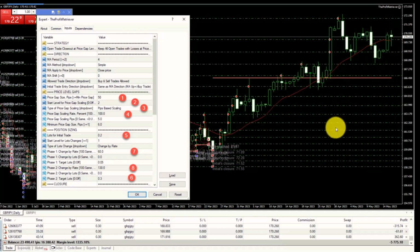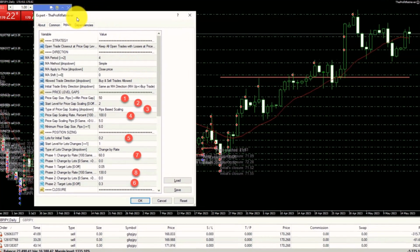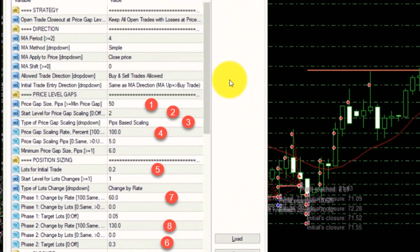Now, what's going to happen with this account is it's either going to blow or it's going to recover. At this point in time, we can't do a single thing about it. But what we can do is look at how we could have avoided this $5,000 drawdown. So I'm going to quickly go through the settings for the profit retriever. Firstly, direction is not a problem, because it's made a lot of money using that direction approach, so I'm not going to fool around with that. This is hopefully a short-term problem.